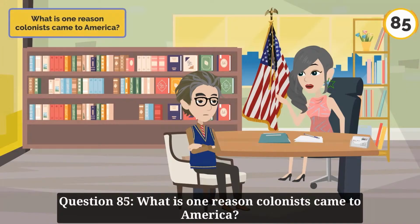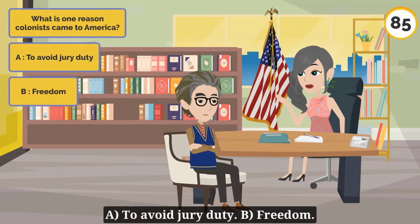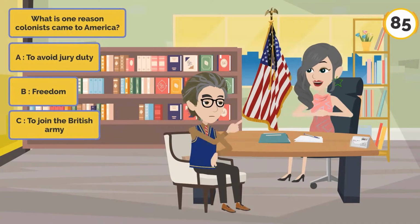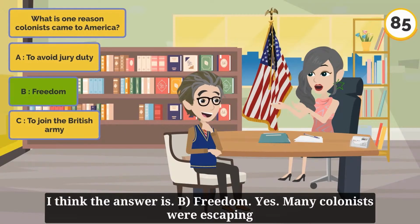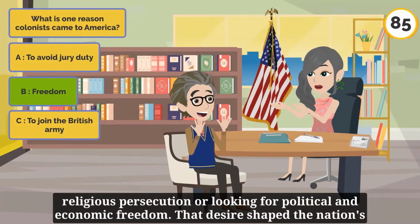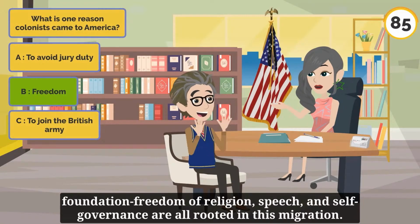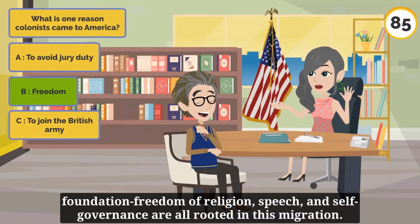Question 85. What is one reason colonists came to America? A. To avoid jury duty. B. Freedom. C. To join the British Army. I think the answer is B. Freedom. Yes, many colonists were escaping religious persecution or looking for political and economic freedom. That desire shaped the nation's foundation. Freedom of religion, speech, and self-governance are all rooted in this migration.